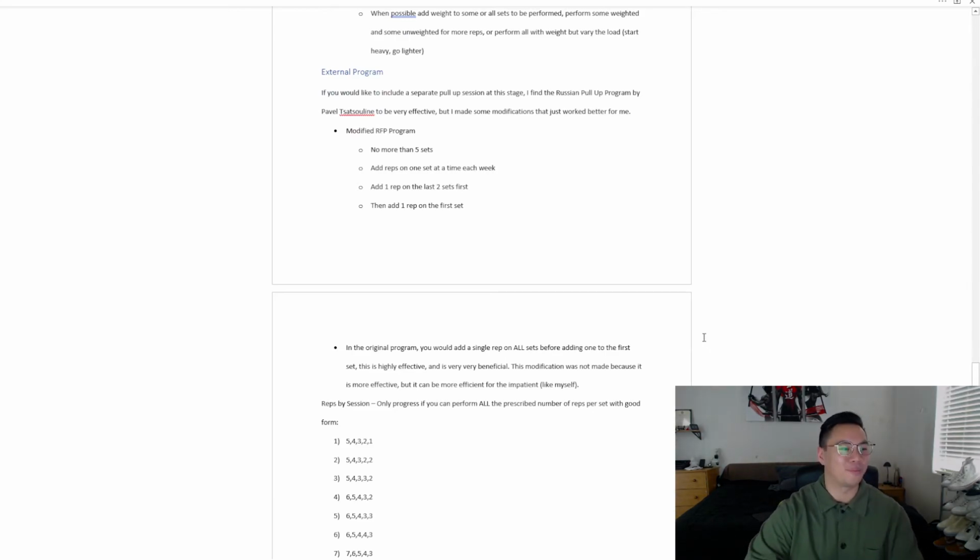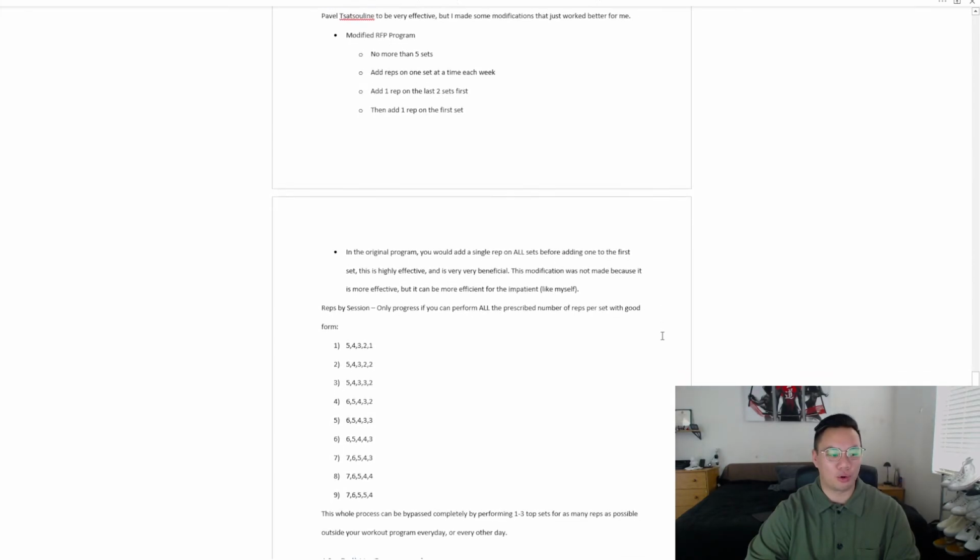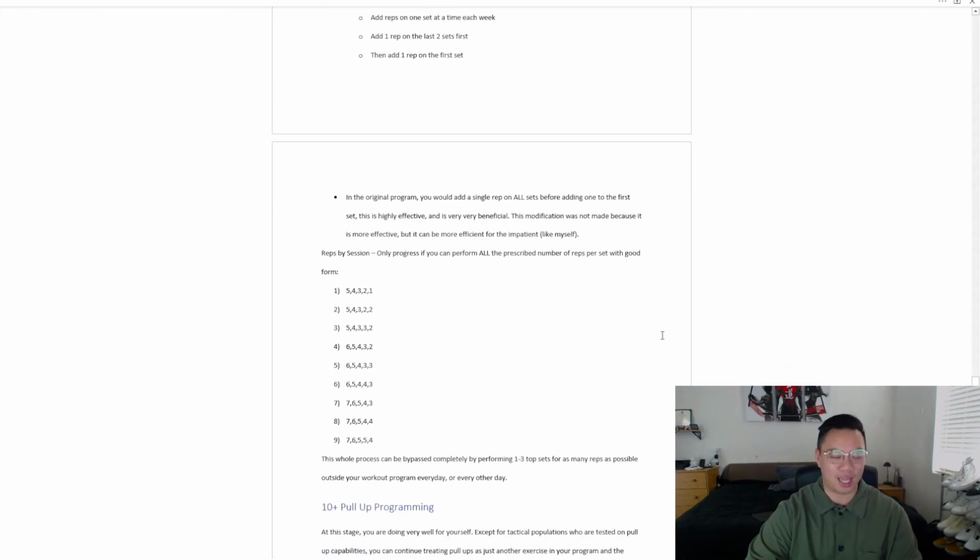Just get good, right? Now, when it comes to an external program at this stage, I will say I have found significantly more success from the Russian fighter pull-up program than I have from the Armstrong pull-up program. Because the Armstrong pull-up program, a lot of it is more Rocky based, where it's just like, it's mindset, bro.